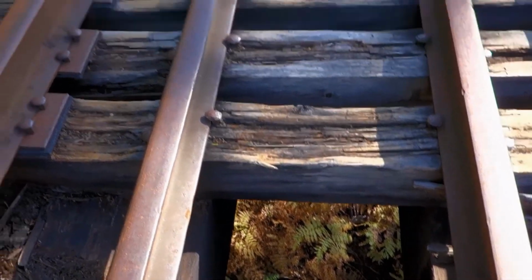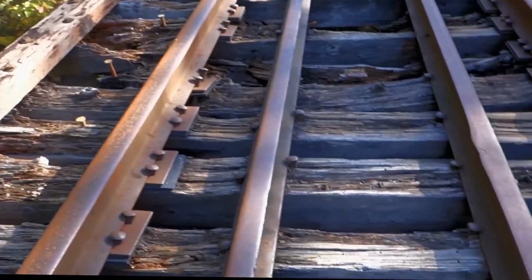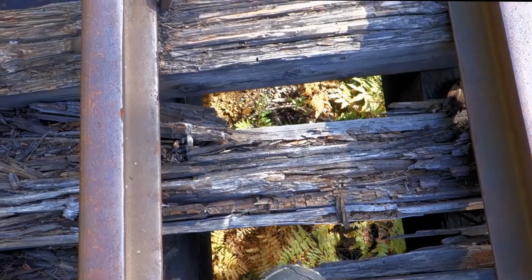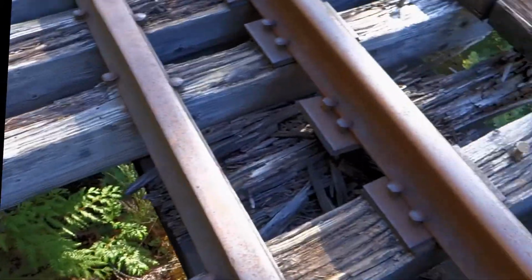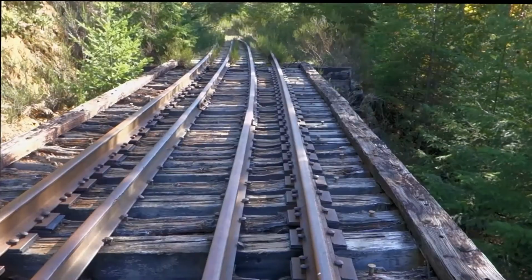Oh yeah, good times. Let's jump it. But maybe not this part. This is my foot. I don't like that one. Don't like that one either. And I don't like the one on the other side, so I walk over top of the stringers again.